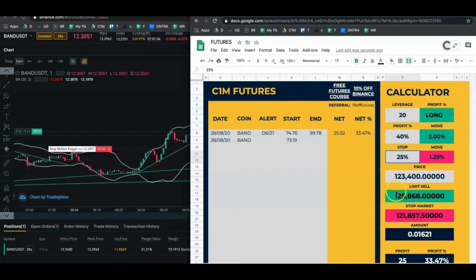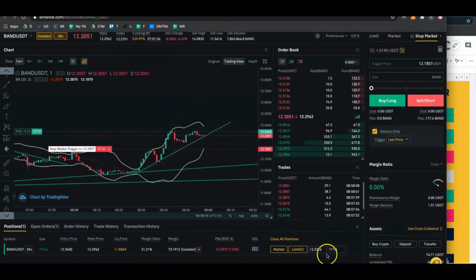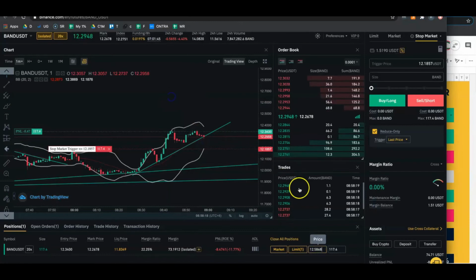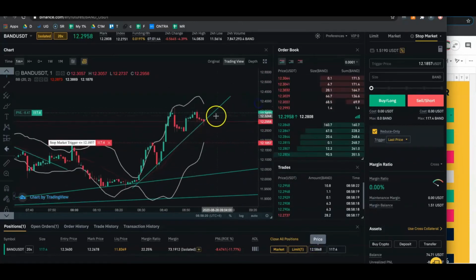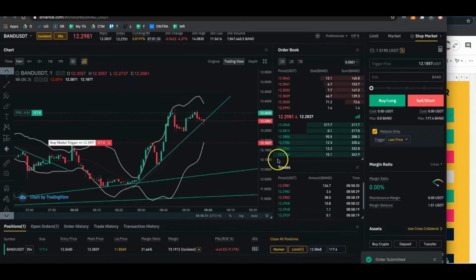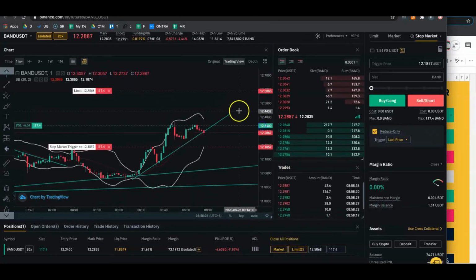40% is at 125868. They're trying to push the price down a little bit. It's got a little bit of a wick going on, which just shows some good support. Again, this is just with 1 minute candles, so let's not get carried away. 125868. Brings it here.